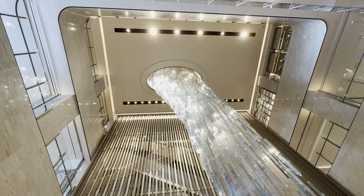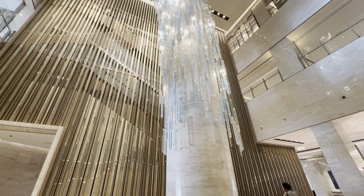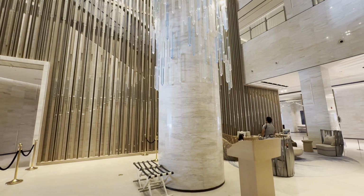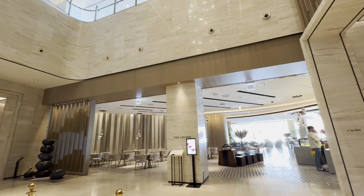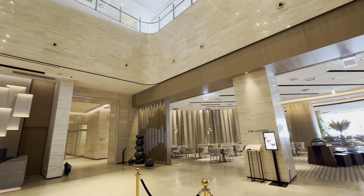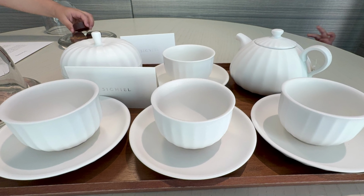Service was great throughout our stay, though it was a bit odd not being able to walk up to the front desk and talk with someone without speaking to an attendant first. I didn't quite see the point, and it wasn't very inviting. Apart from that, we loved our stay at the Signiel in Busan, especially the unique touches like the welcome tea experience.